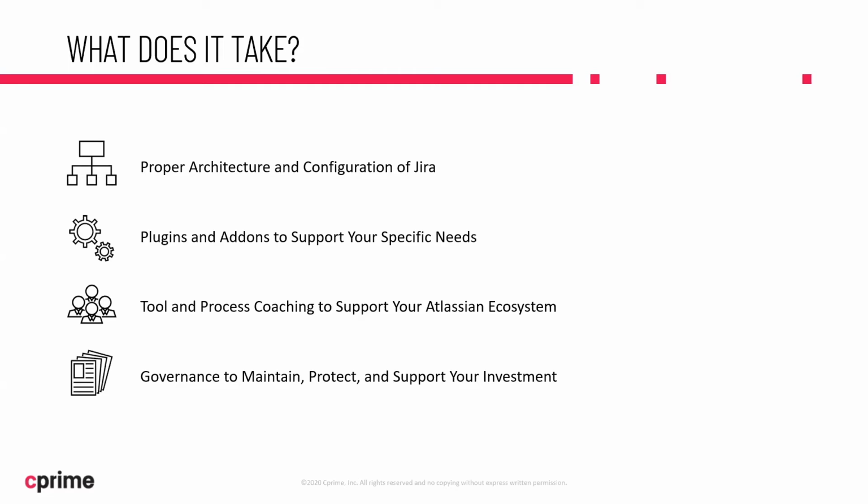And finally, you want to have some governance. It's really important that you maintain, protect, and support that investment. You're spending a lot of time getting this thing up and running and humming really well, meeting your needs, getting it fine-tuned. You're spending a lot of time rolling it out, promising great data and metrics.